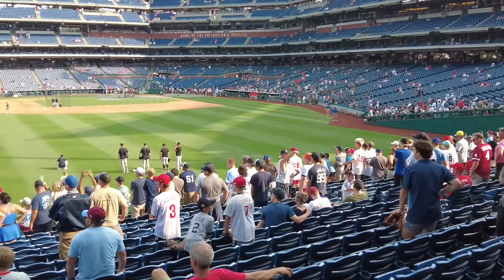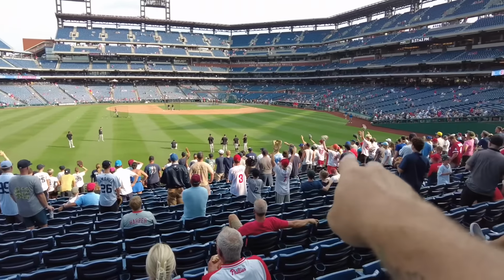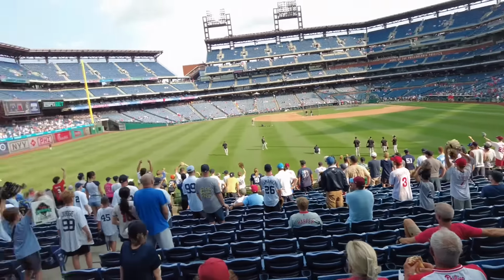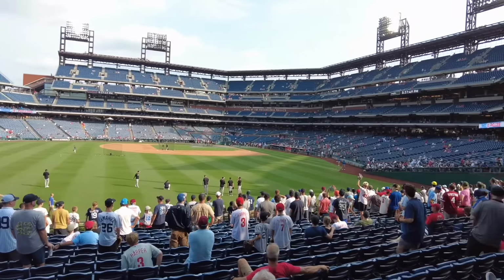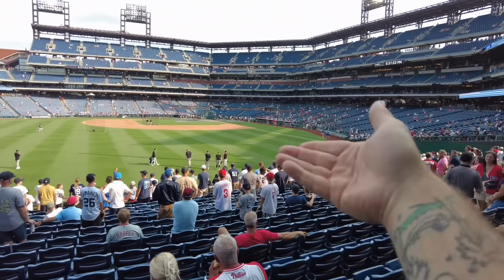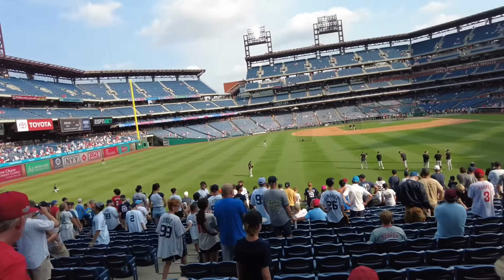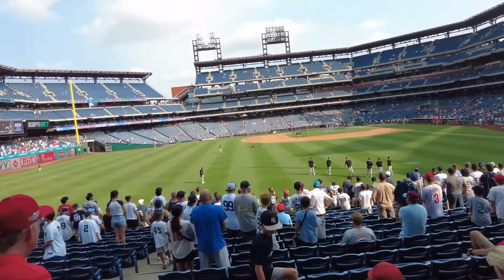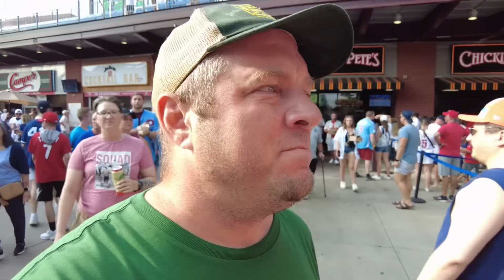Yeah, I don't mess around at batting practice. I don't really care about this stuff. But I would say this is probably the most crowded I've ever seen it for batting practice. Now remember, the Phillies have their batting practice before the gates open. So, you know, the Miami Marlins, the Washington Nationals, no one really cares about them. Even when the Mets come here, it's nowhere near as crowded because their fan base has been abused, extremely hungry.